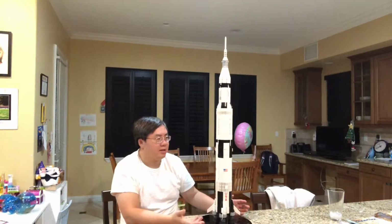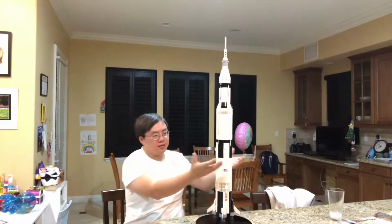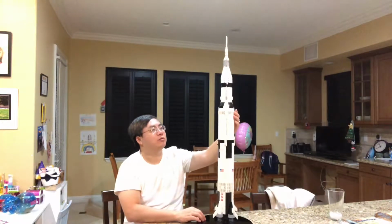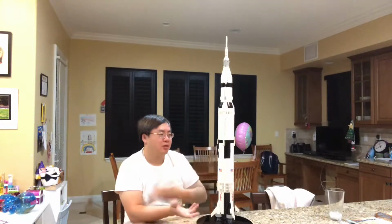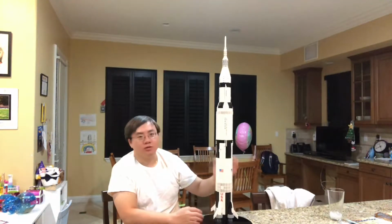One of the amazing things that the designer did is that he created a cylindrical rocket. It's accurate to the real thing. That is almost an impossibility, because as advanced as Lego is, they're still Lego bricks and Lego plates, and they are not very good at creating smooth surfaces or circular surfaces. So this is a mind-boggling achievement in Lego design.